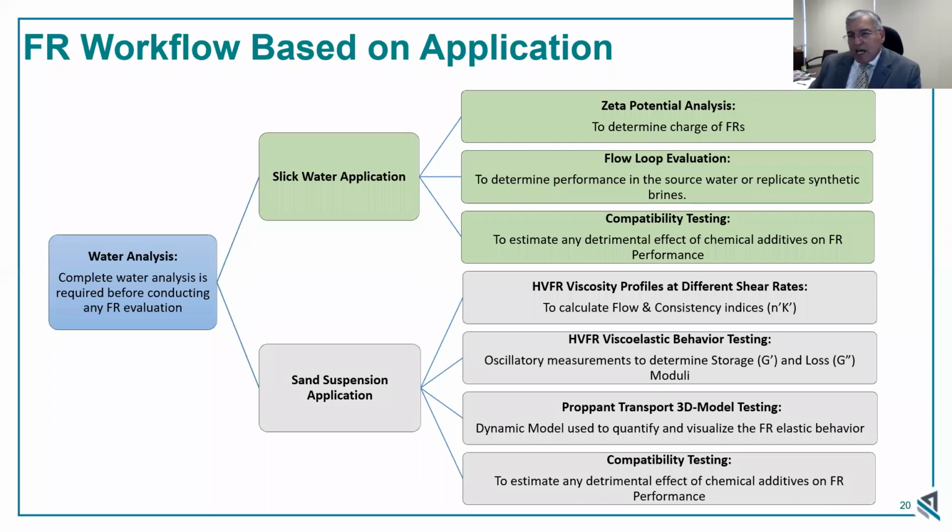From there, we then decide whether we want to determine the zeta potential, and I'll go through that here in a little bit. Evaluate it through the flow loop for the actual water, or we make synthetic water based on the actual water analysis whenever the water is not available to run these flow loops. And then we perform compatibility tests between the FR and the chemicals that are going to be used.